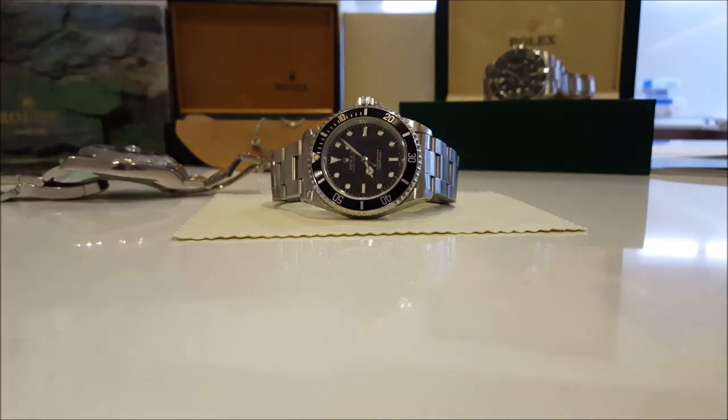Now, there are obviously earlier models. This is 1994. Some of my favorite watches, which I'd like to get in the future, would be a 1680 and also a 5513. Hopefully I'll be able to get those pieces soon. Now with the 14060, as I said, it was their first time to modernize their Submariner while staying true to their original roots. Now, introducing this watch, they added a Sapphire Crystal, also 300 meters water resistance, and it also has a triple lock crown.